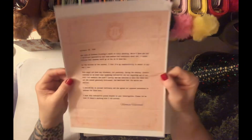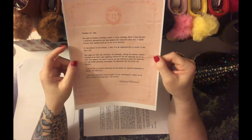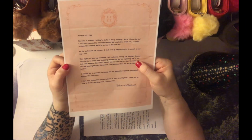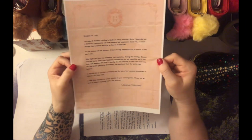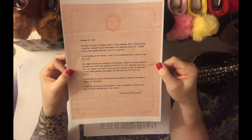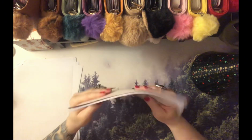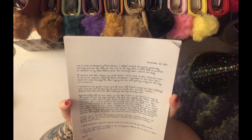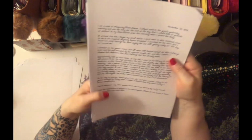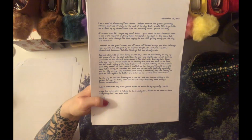Then we had a letter from Victoria Hartwell. She is the club president, saying that she was shocked and that Eleanor had confided in her some troubling information regarding one of the club members, but didn't specify who was involved or what the issue was, but seemed genuinely distressed. So that was our first instance with her. Then we had the maid who actually found it, and she just recounted what happened that morning. So she found her at 7:30 in the library.